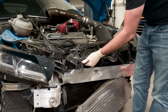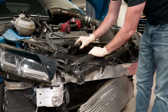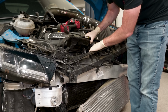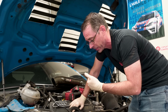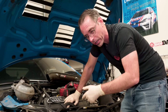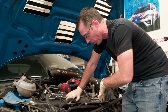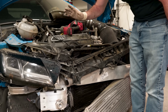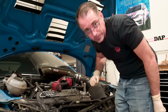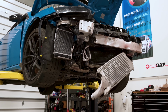Next, when you look at this whole stack, this is the core support, the radiator, the condenser, all this stuff, all this has been pushed back really far, which brings big question marks around the condition of things like the alternator, the AC compressor. Any component in that system could be broken as well. So all of the engine components on the front could be damaged, including, by the way, the engine itself. Because we've seen all we can see from up top, let's go underneath and see what we can see over there.